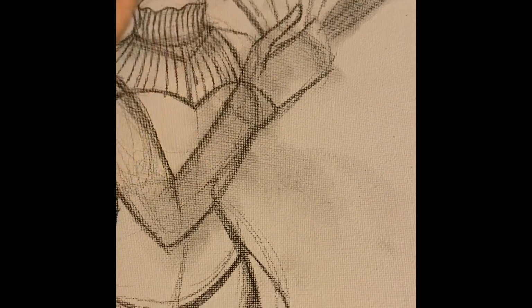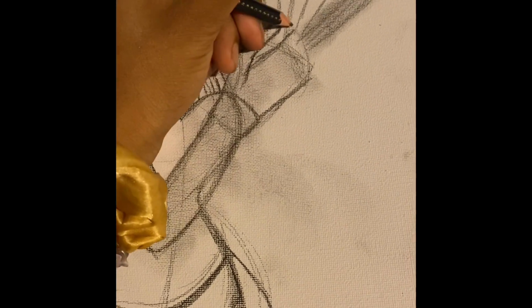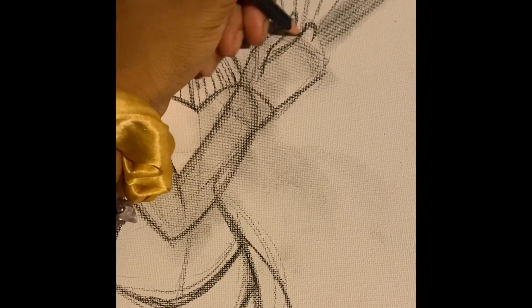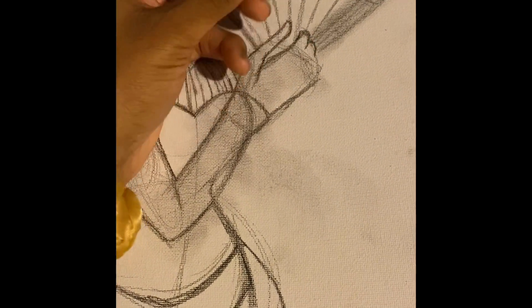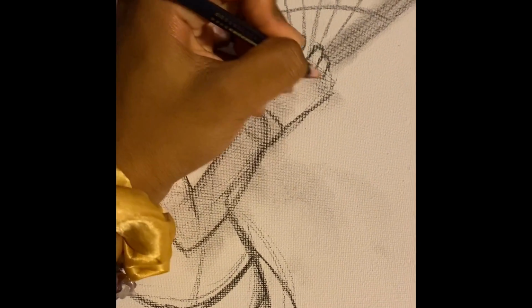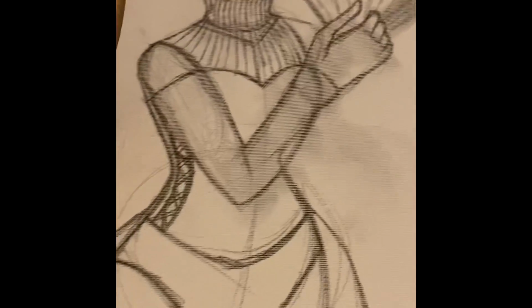If you're wondering why I'm not focusing that much on the hands, it's because I'm kind of bad at drawing hands, but I'm getting a lot more used to it. I taught myself how to draw hands, so the anatomy probably will be off.